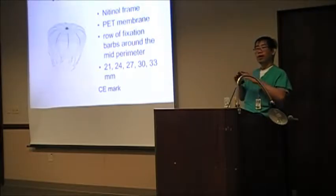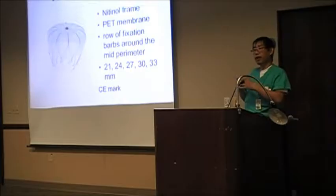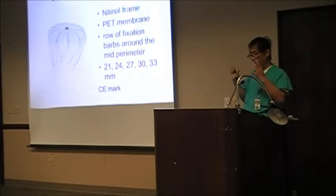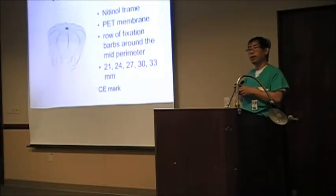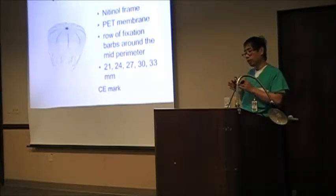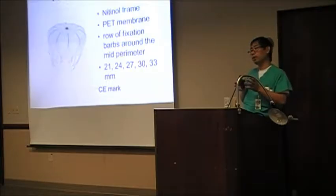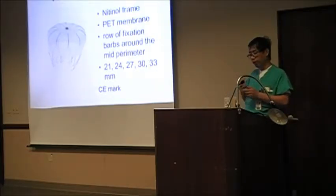Some people have a very broad base appendage. Some people have a narrow neck and then a big appendage in the later part. Some people have a long appendage, some people have a very short appendage. So individually, when you think about doing the Watchman device, ideally you want to know the shape of the individual patient's appendage anatomy and try to see whether you can choose the right fixed size of the device.